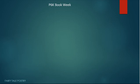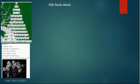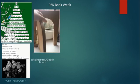Primary 6K, again, beautiful writing. You've done some fairy tale poetry. This one was up on Twitter earlier in the week. Absolutely beautiful piece of writing, as is this. Very well done. Boys and girls, you've also been building fairy and goblin doors.